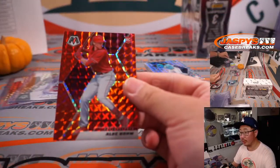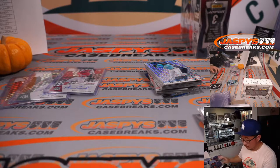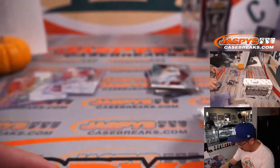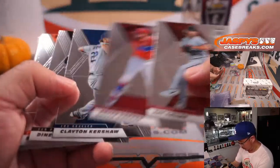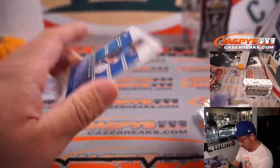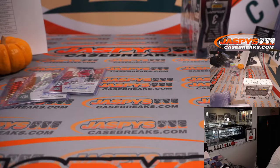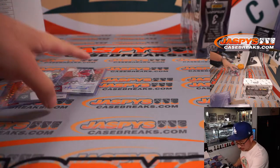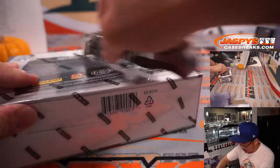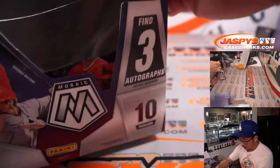Red Alec Baum, rookie card. And we got our final box coming up. And I'll do an autograph recap here. And we'll give away that box.